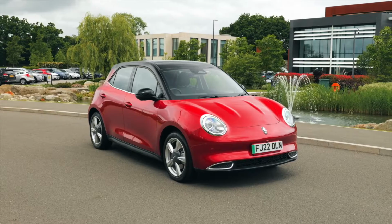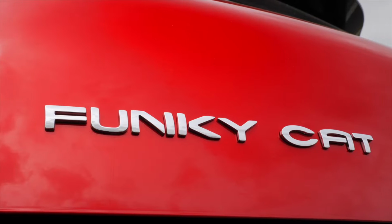Today I get to drive a car that's not from the 1950s, despite what the colour of the interior might have you believe. I'm actually driving something that's got the coolest name I've ever heard of. This is the Ora Funky Cat.